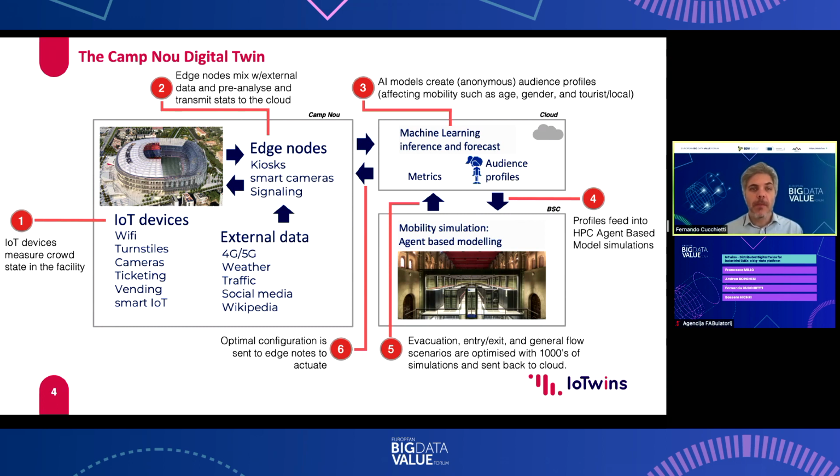All of this is processed by some of the edge nodes and is mixed with external data that helps us pre-analyze the data and transmit the statistics to the cloud. And this is very important because the system is designed to preserve anonymity and privacy of people. So nothing is ever stored; no personally identifiable information is ever stored or sent to the cloud. It's always just processed and deleted immediately in the edge nodes. Then statistics and data already anonymized are sent through the edge nodes to the cloud and go to the third step, where we have some AI models that help us profile and understand the audience.